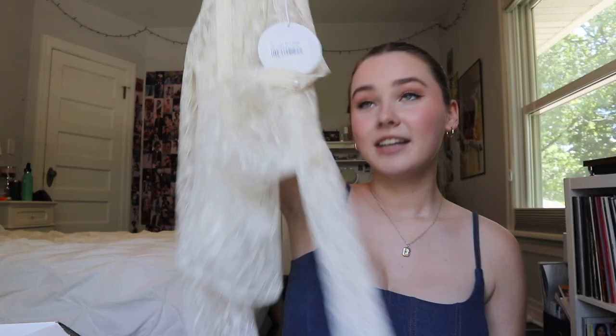Grandma 70s. She just looks really pretty on, and worn with a little bandeau or something underneath, and then a skirt would be cute, literally with anything, with jeans. But yeah, that's the end of this haul.